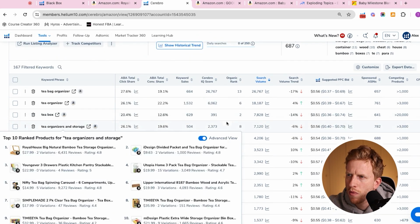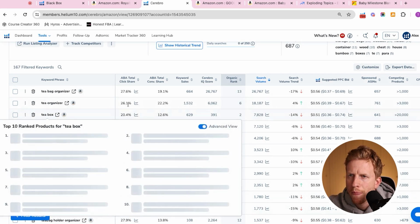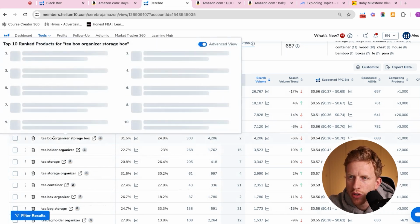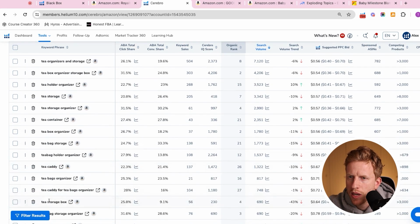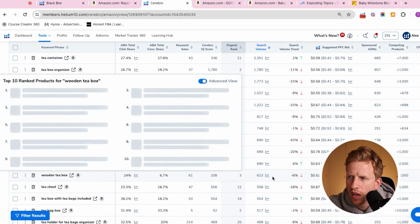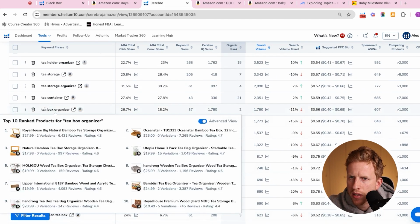So there might be some, you can see the organic rank. Basically, the lower the organic rank, the more relevant this product that we're looking at is, right? So you can see tea box organizer, tea box. It seems that when people are searching tea box, this product ranks a little bit higher. Tea box storage, tea caddy, wooden tea box is very specific. So I'm going to go for this one, tea box organizer, because that's where you can see these bamboo ones that come up, right?